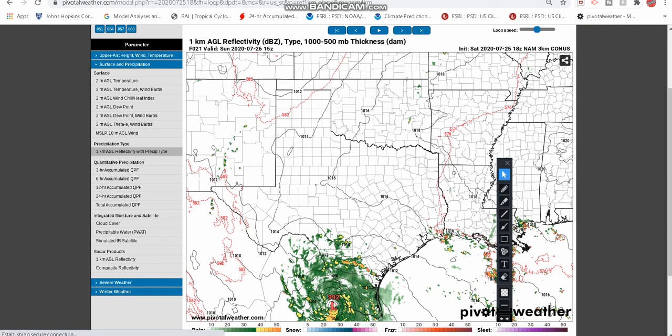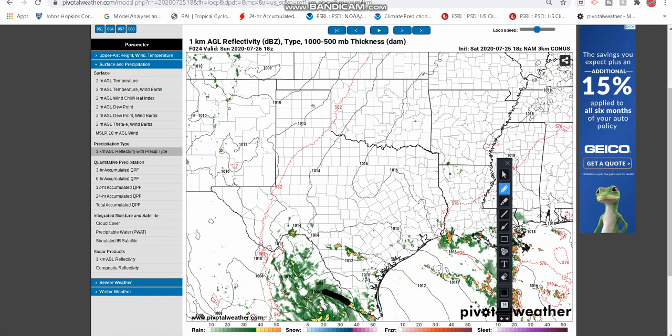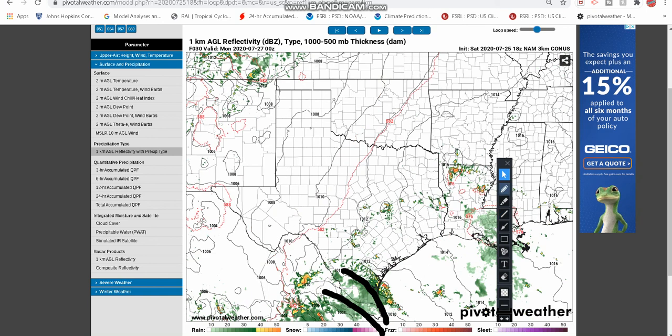But we could have another, look at this, look what the NAM model does. Watch this band right here. Let me advance it 3 more hours. This is 5 p.m. tomorrow afternoon. Look at this. We have another very intense, this could be a severe thunderstorm band. This could be a hurricane band. Then another 3 hours later towards 8 p.m. moves up this way. So we could have another band of rainfall that could produce maybe some surge if the wind happens to kick up, produce a lot more rain and wind damage.